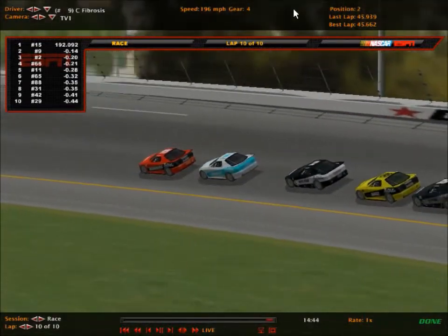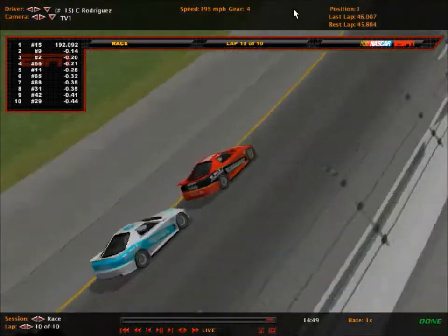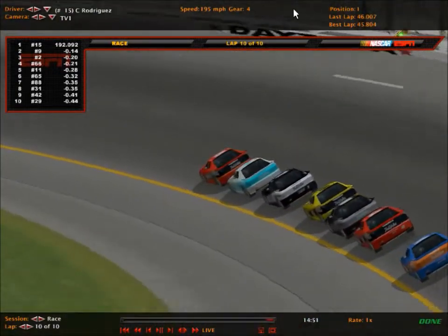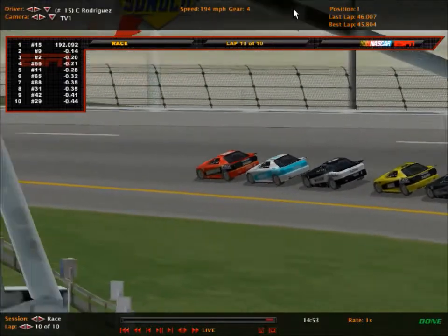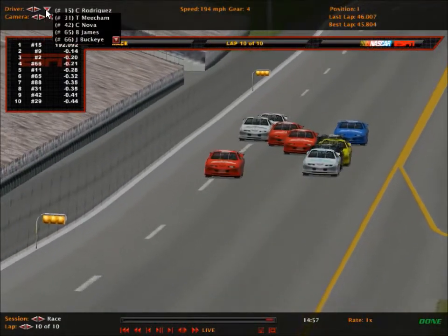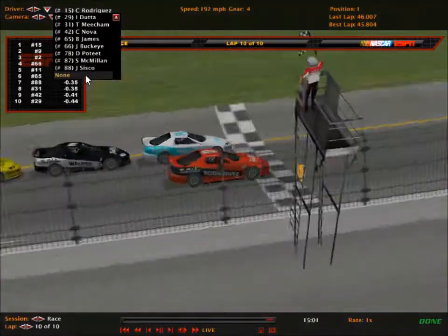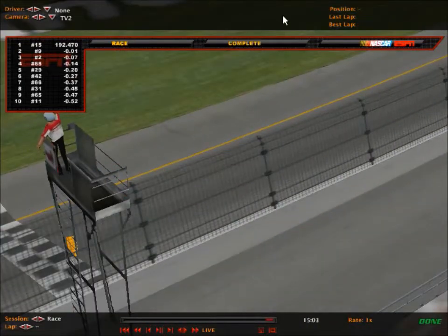Didn't make a move though, but then again, I don't know. We could see Fibrosis still pull this one out. The battle of the Charlies as they come down to the stripe. And Charlie Rodriguez, Charlie Fibrosis at the stripe. Give it to Rodriguez.